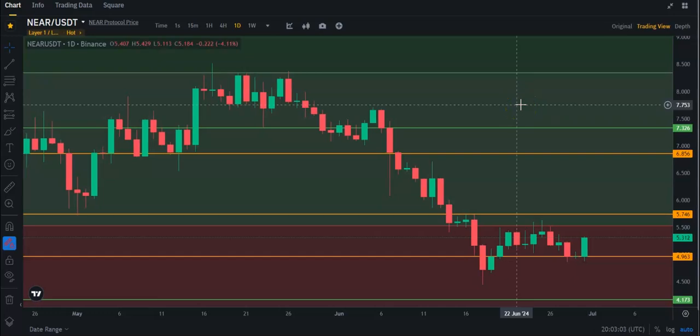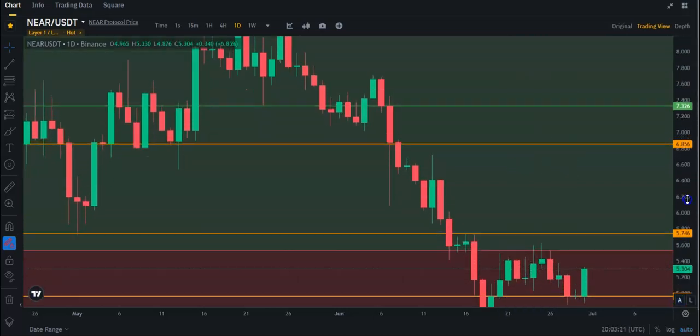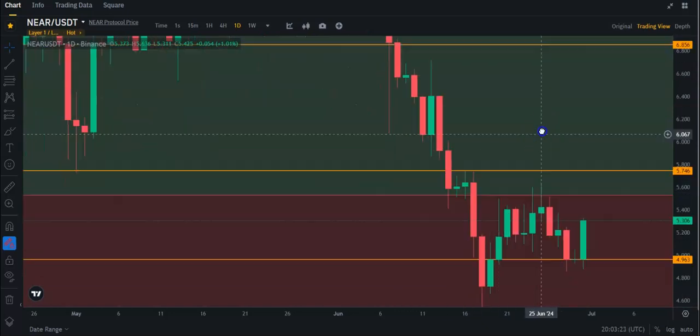Guys, let's take a quick look here at Near Protocol. As you can see, Near is getting a bounce off this daily support at about $4.95. A few days ago it did break through, but it got a bounce and has basically maintained that. Yesterday it was kind of an indecisive day, though.